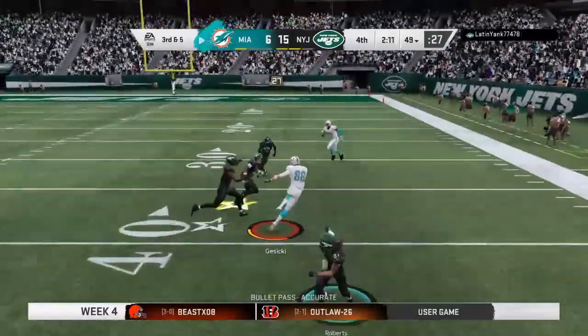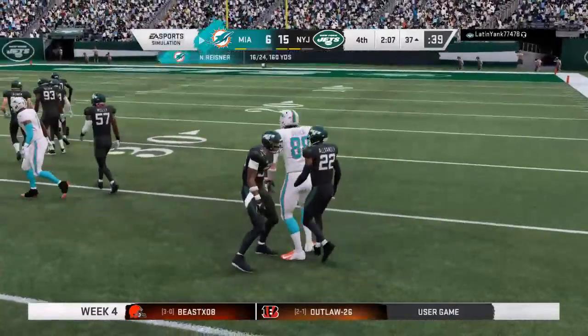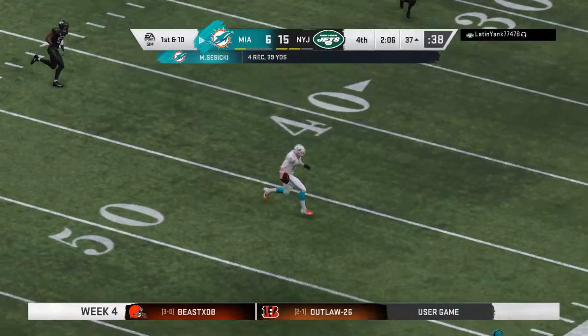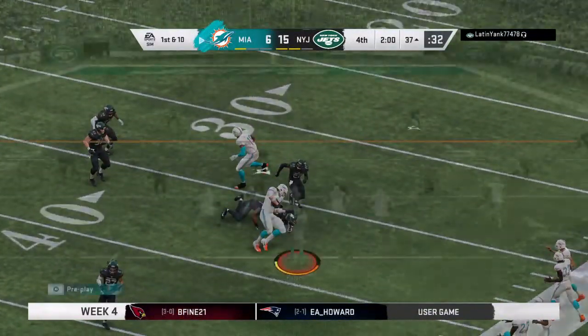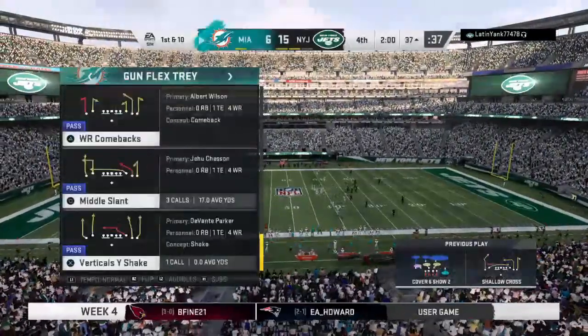That's complete to his tight end, Mike Gesicki. And he is tackled inside the 40, not quite to the 35. A Miami first down on the 14-yard pickup. 2 minutes left to play in this football game here on EA Sports.